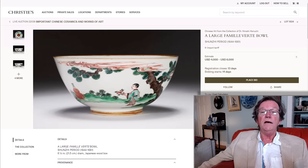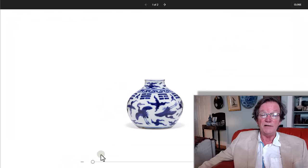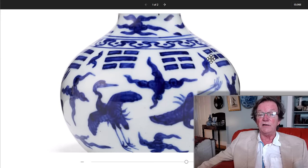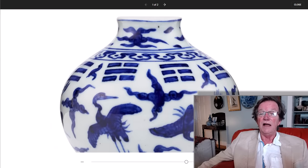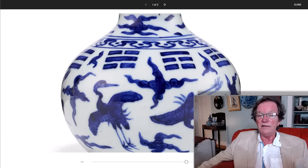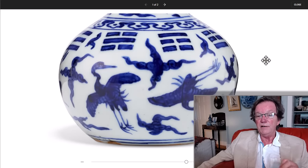And then, let's see here, moving along. Oh, the jarlet, the little water pot. This is nice with trigrams all over the top of it and these herons. It's a pattern you often see from the Jiajing period. The colors are classic Jiajing, these very, very intense cobalt blues, beautifully painted, a lovely little water pot. This is just a great little example. Not a huge estimate on it, but it's a beautiful, beautiful mark and period piece.